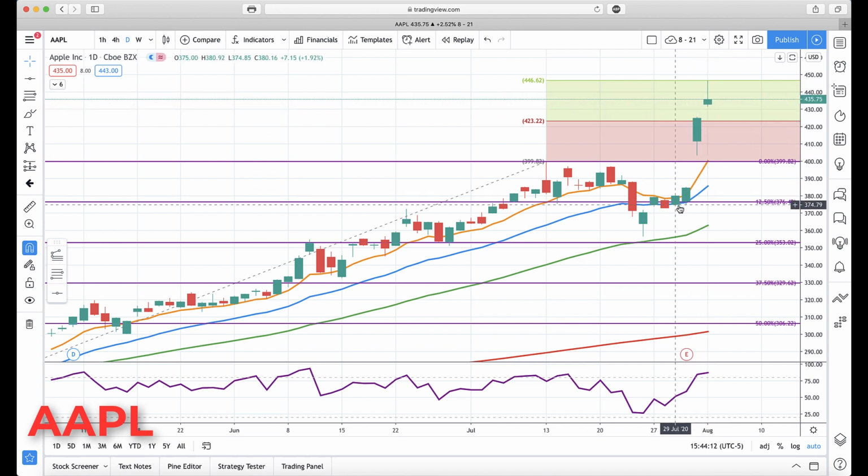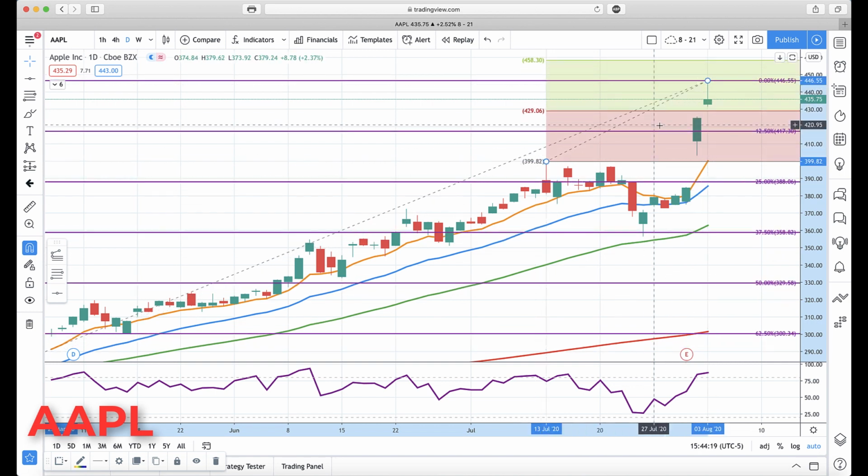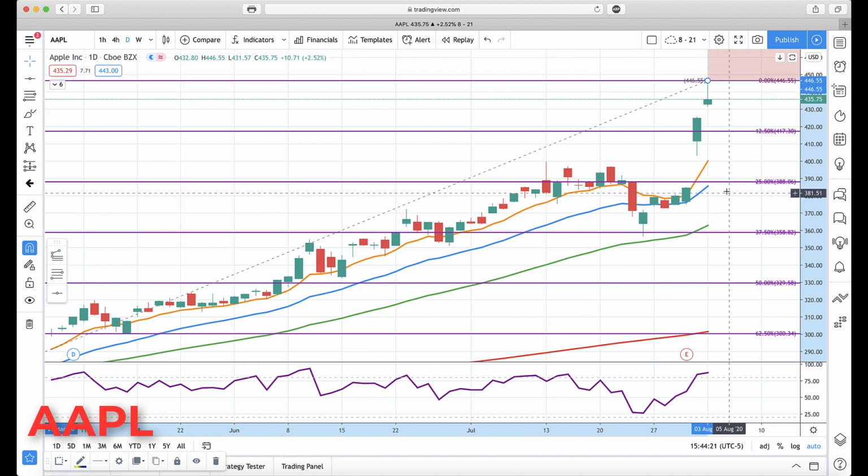We do have multiple gaps in a row. Right now I'm going to move up the retracements, and those are also from that March low, and I'm going to move up the major levels. I'll put on the minor levels.